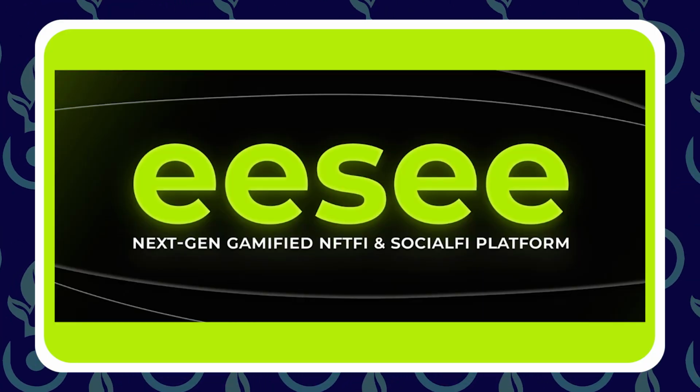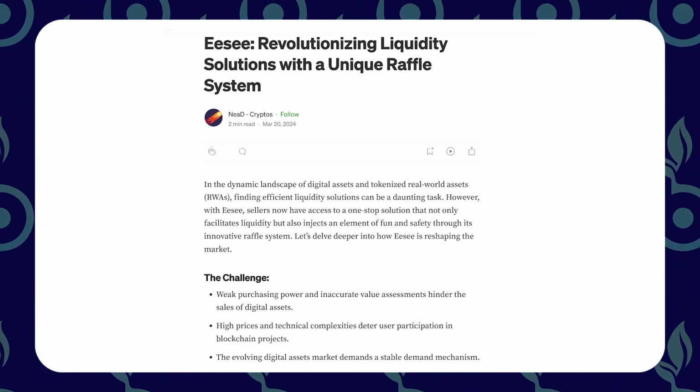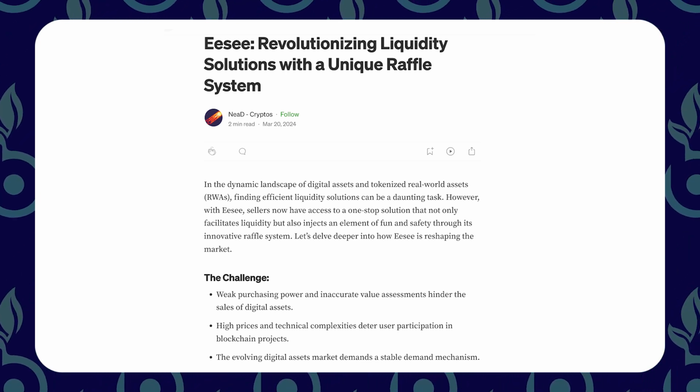Now, the feature that I'm so bullish on is this raffle system, right? This is one of the new features that ESE is going to be bringing out for all the digital assets. So here's a quick example. Say I want to sell this watch. Let's say it costs, for example, $5,000. Now, if you don't have $5,000, typically you're not going to be able to buy the watch. But I'm going to create this raffle system.